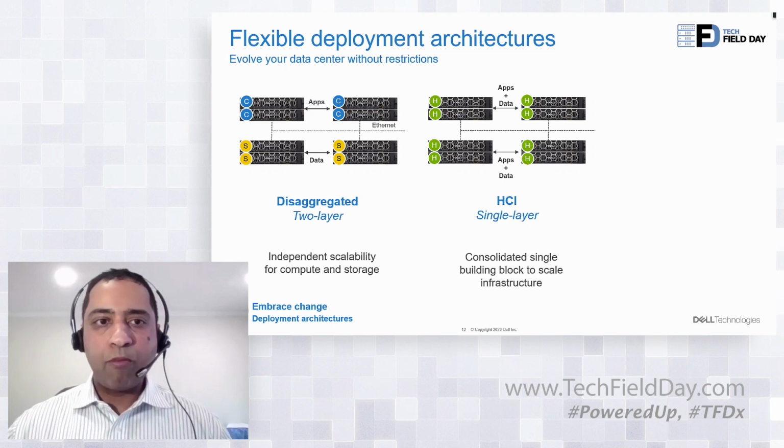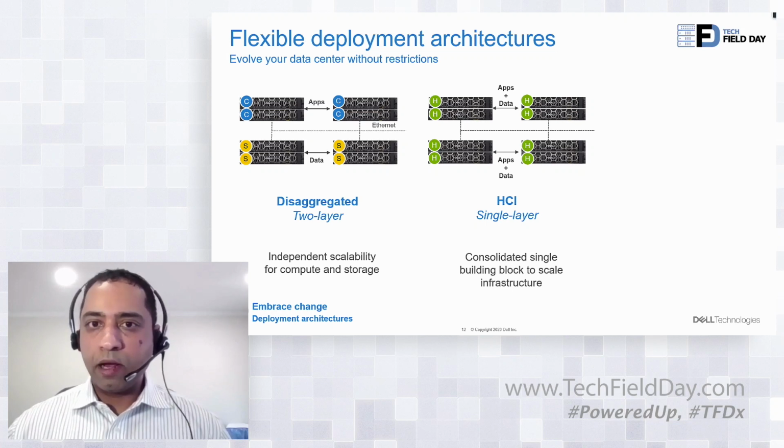From a customer standpoint, we need to be able to address their needs around disaggregated applications and data, or being able to deploy hyper-converged. But I think we are serving different performance requirements and different scale requirements in the process, and the architectures are different to address those needs.